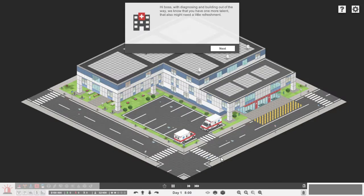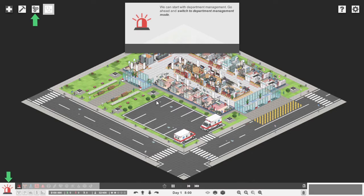Fantastic. Hi boss, with diagnosing and building out of the way, we know that you have one more talent that might also need a little refreshment. I'm not so confident anymore. Let's take a closer look at the hospital management. Okay, no, this is more of a beast.